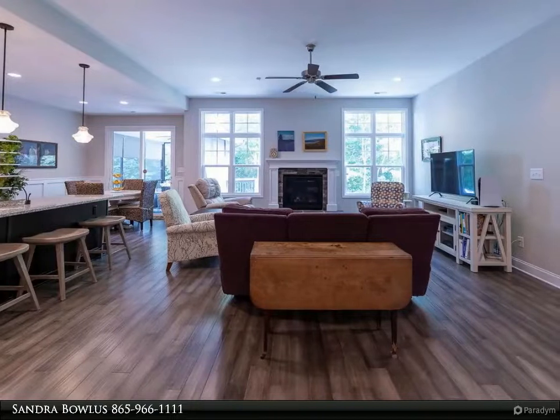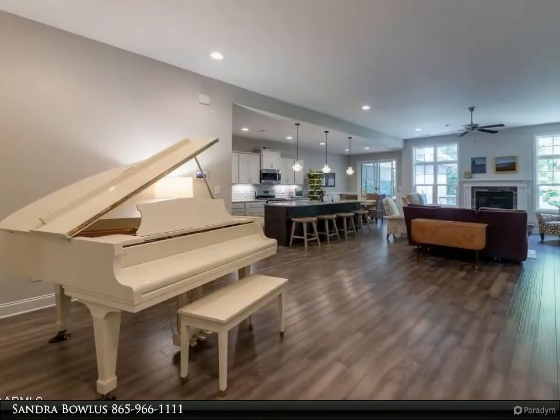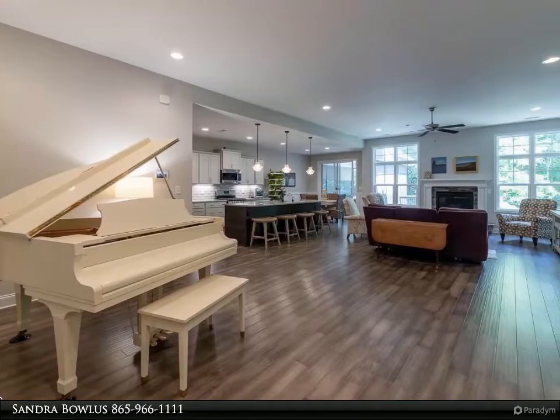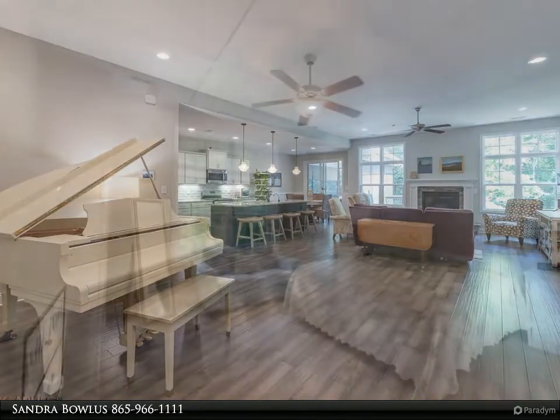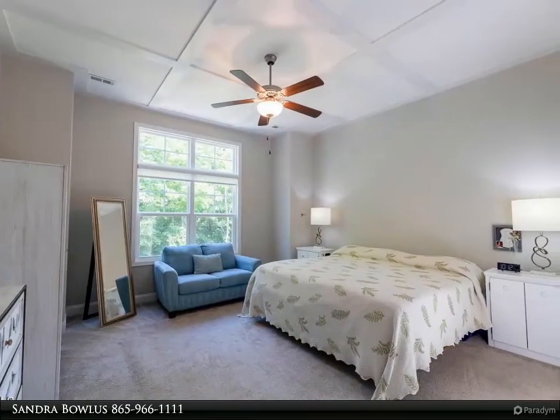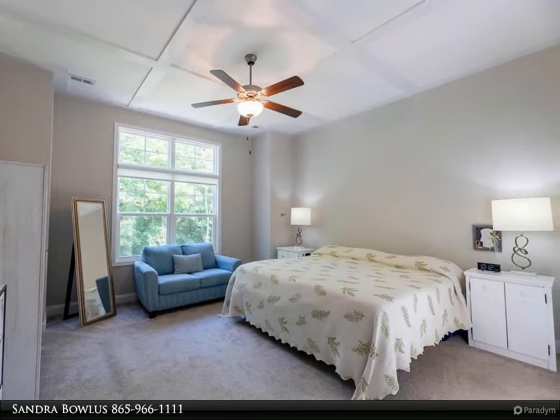The kitchen has an enormous center island, with a separate pantry area and wet bar, and so much storage. Your view from the screened patio is wooded and private and you feel like you are in a tree house. The property behind the home consists of 23 acres of green space.